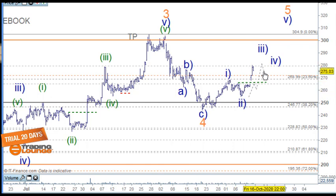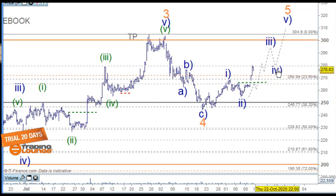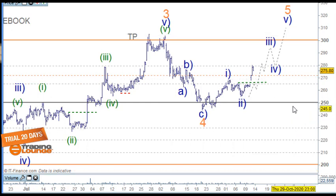and 3 and 4 occurring in here, and there'll be a wave 5 moving in up here, and then there'll be a wave 4 probably testing the 280, and then a move higher in that case. I'll just rearrange these a little bit. I'm not going to go into a lot of detail in all of this. Also, the wave 4 here is pulled back to the 38.2% retracement level. So all pretty perfect, really.